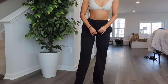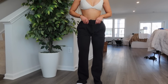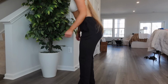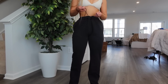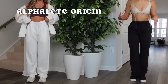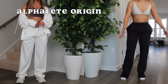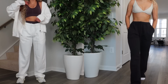So it's definitely more fitted here, the Alphalete small, which is a unisex. So this area right here is a little bit bigger. I like that you can tie it because, especially in the back, if I bend or squat, it's going to be pulled down. So the waistband will slide, so I need to tighten it so it stays put. But the length is perfect for 5'4" again. It's exactly where I would like them to be. I also noticed that Alphalete's is more straight leg, or I guess wider. It's not that big of a difference, but I will pop a side by side. They both have pockets on the side.